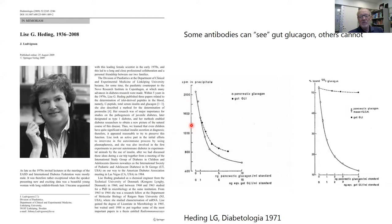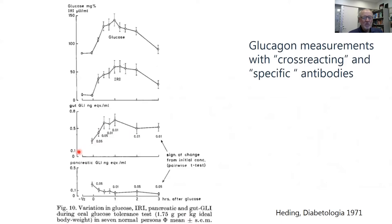for a while and found that some of these glucagon antibodies would react with an extract of the gut, but some would not. Those over here are the ones we call specific antibodies, because they only react with pancreatic glucagon, whereas those over here were called unspecific or cross-reacting antibodies. So some antibodies could see this material from the gut, others could not. That means that we could also measure differences. If you looked at people that had oral glucose stimulation, those that could react would measure an increase in what we then called gut glucagon-like immunoreactivity, whereas those that were specific measured a decrease, indicating that glucagon secretion would fall after the glucose. So there was a difference here.